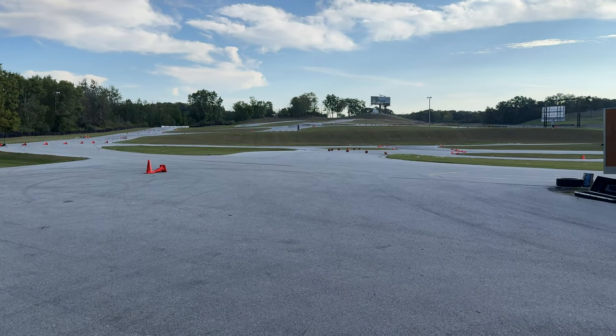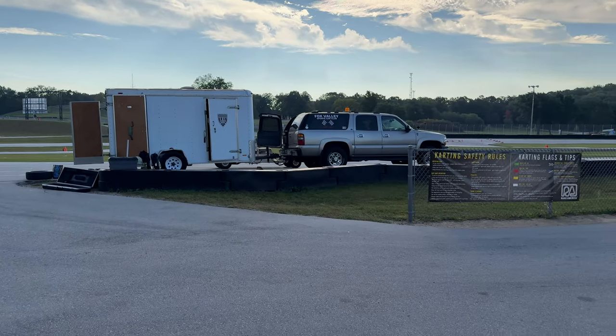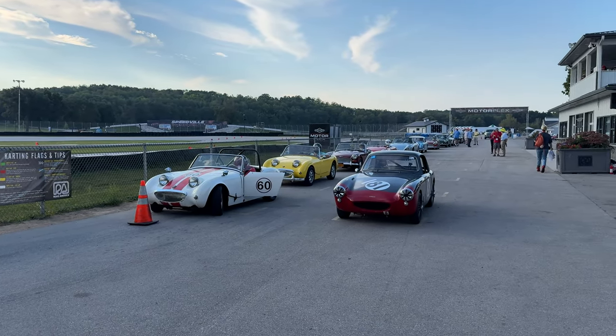I'm at Road America now. We are at the go-kart track. We're about to go out and do the autocross on the go-kart track here at Road America, which is super cool.